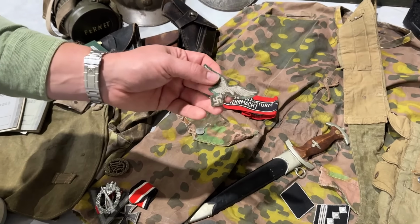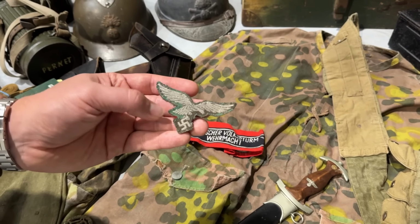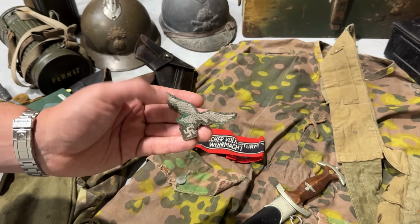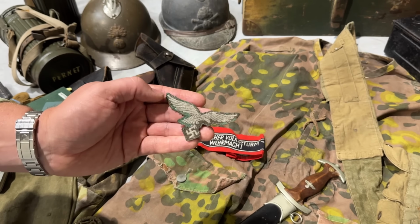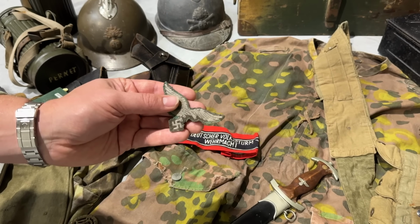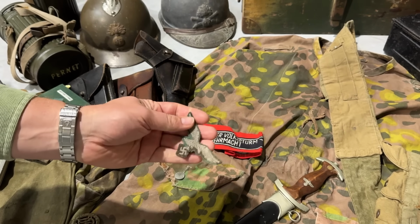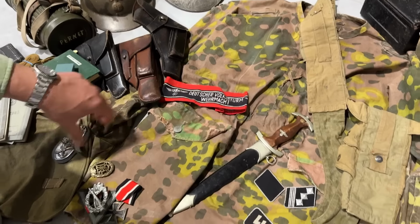Here we have a very rare Luftwaffe smock eagle for a paratrooper smock in splittertarn camouflage colors, so green and brown colors on the back of the eagle. It has been uniform removed. You can still see some stitches, but it's a very nice piece, probably for restoration. Yes, so a nice piece.